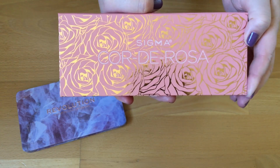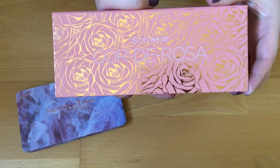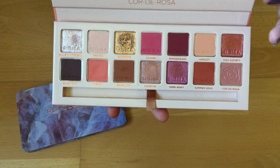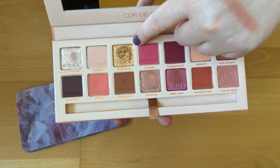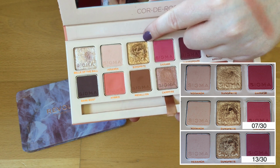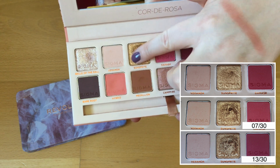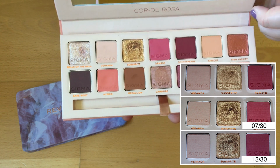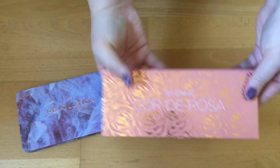Then the third shadow that was in here and that is still not rolling out comes out of my Rosa palette. And it is the shadow Sun Sprite. I did use this 6 more times for a total of 13. And I don't really like the shadow. It's too sparkly for me, but I will keep this in here.